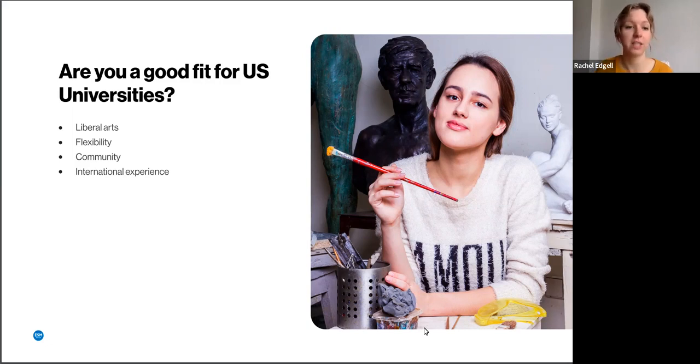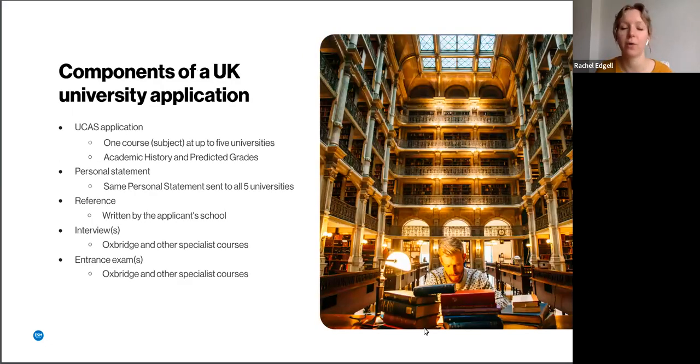And once a student has settled on, right, I'm going to apply to the UK or I'm going to apply to the US, or both, what do you actually need to know? What do you actually need to do in order to do that? So we will start with the UK again.